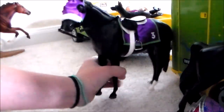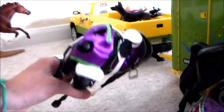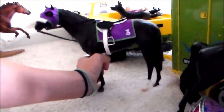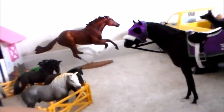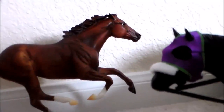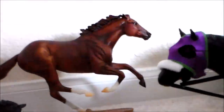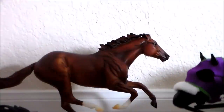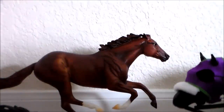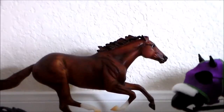Then back over here, we have this racehorse. He's new. He's really cute. His name is Midnight, and he's number 3. Look at his face. Well, you can't even see it, but he's still adorable. Trust my word on that. And then in the back, we have Secretariat, who is new as well. He's really pretty. This is the first in his mold that I have. Fancy and Speedy used to be over here, but I moved Speedy into my room, and Fancy's somewhere else. Now Secretariat's just staying there, being a model.